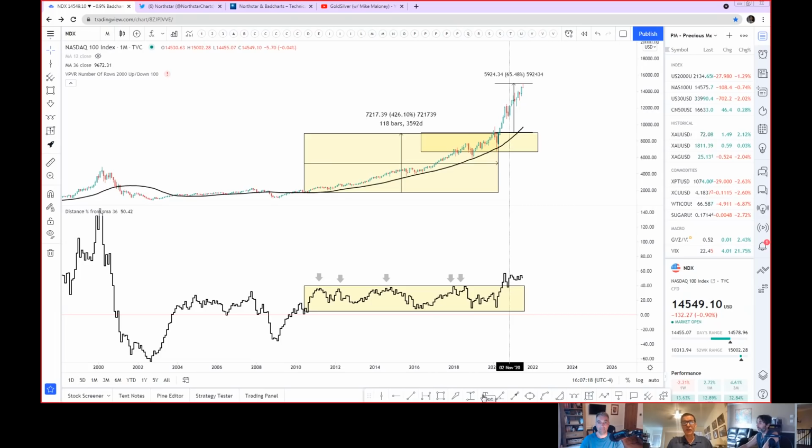And I agree with Oliver. This is a very significant blow off, I think, that is not going to last much longer. The cycle, I think this particular breakout is we're going to see a correction. I think it's going to happen in the next 90 days.